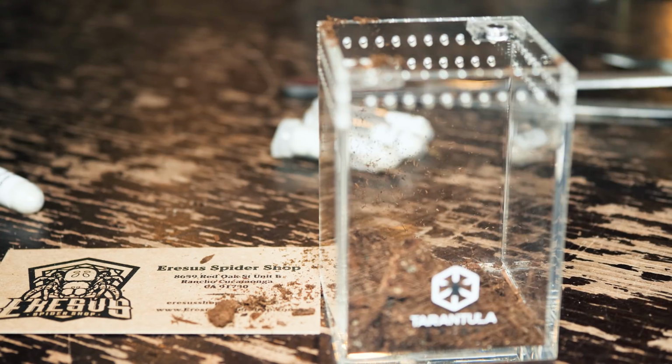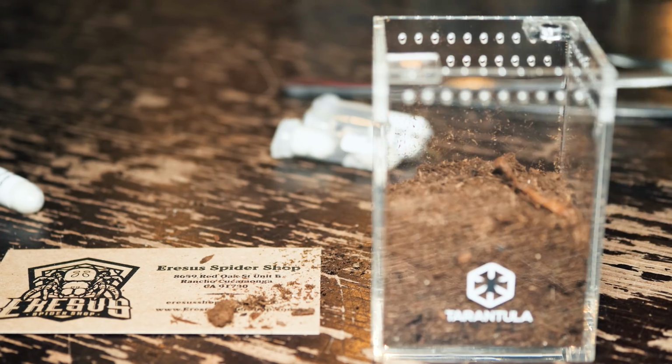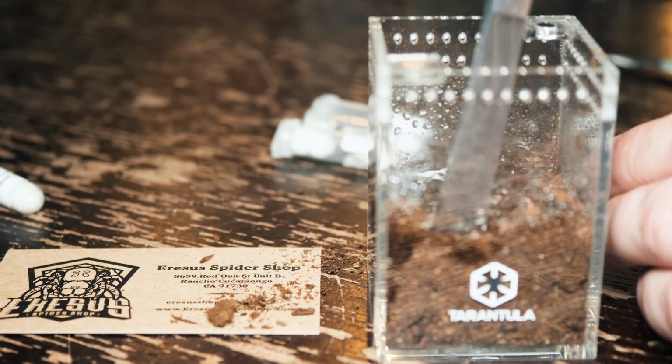We'll do a damp layer of substrate on the bottom with some drier substrate on top, provide a hide, some sphagnum moss, and I think it'll be good to go.